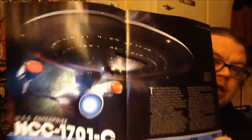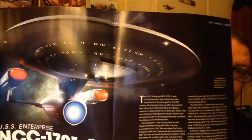Destroyed 2344, the Battle of Narendra 3, length 520 metres, decks 36, top speed warp 8.4, weaponry Type 7 phasers, photon torpedoes, and the captain was Rachel Garrett. And we get a beautiful CG render of the ship there, with the temporal rift in the background. It's wonderful. I do like that a lot.